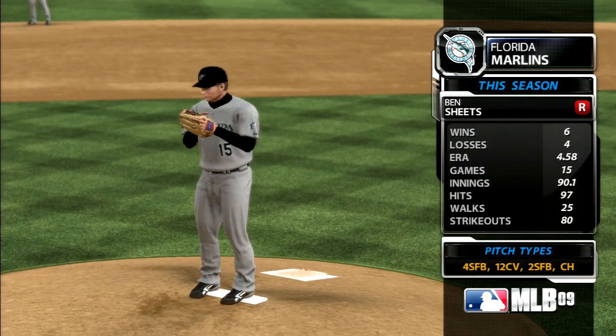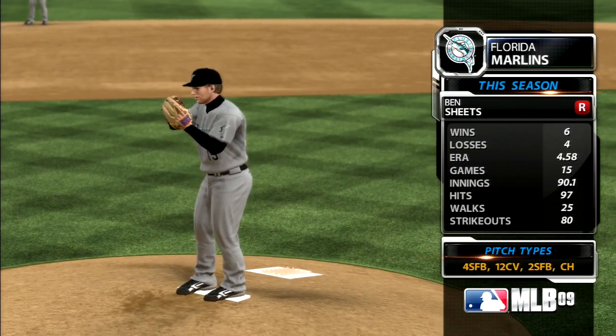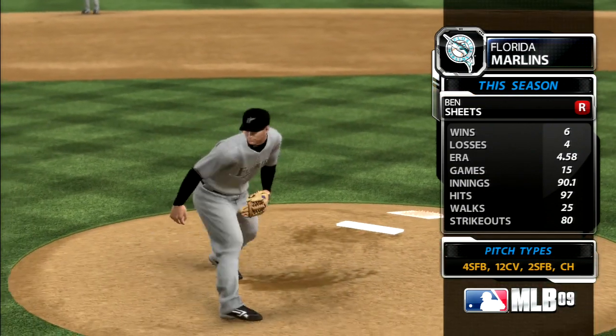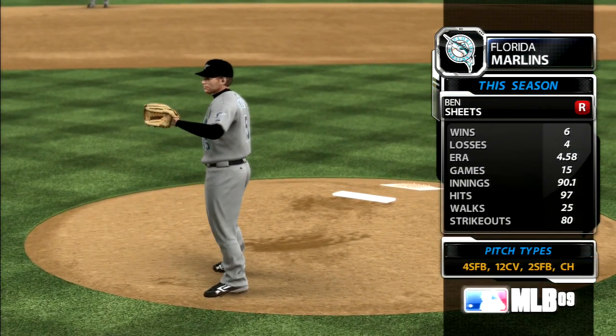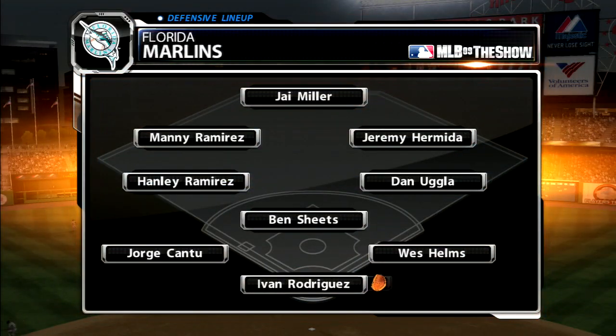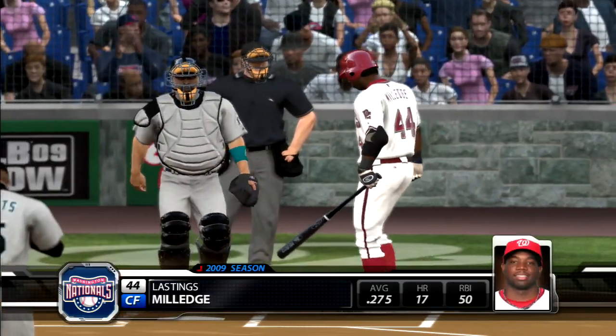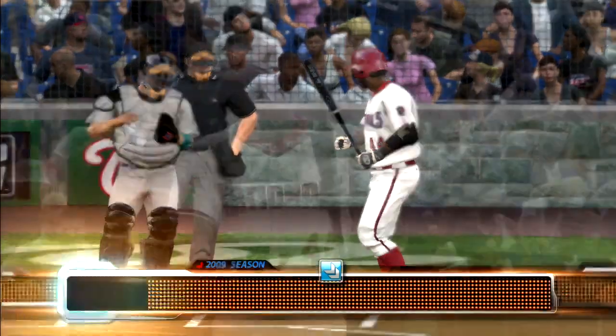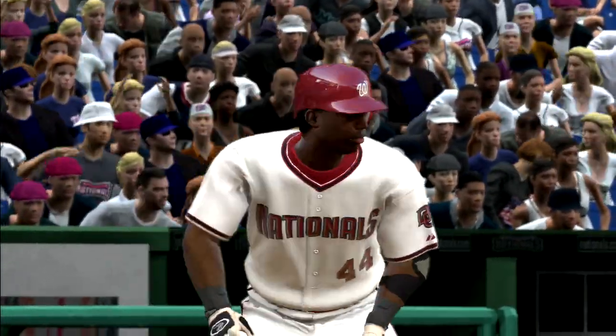And getting his final warm-up tosses in, a guy that's won double-digit ball games in 7 of his first 8 seasons, the all-star right-hander Ben Sheets. And in the field, the Marlins will align themselves like this. And we're ready to begin the bottom of the first. Center fielder, lefty.